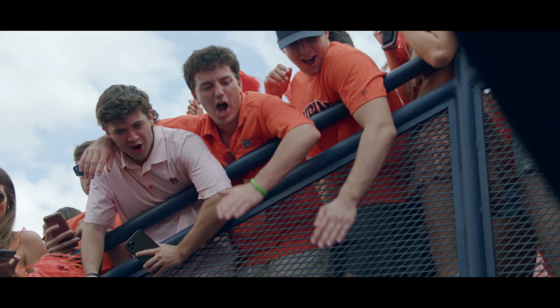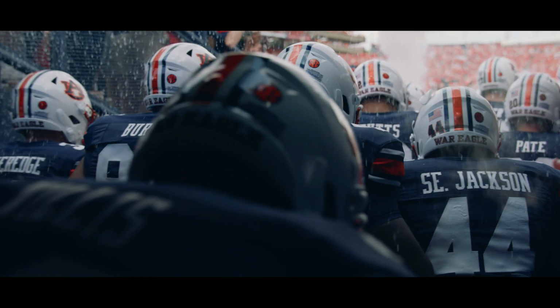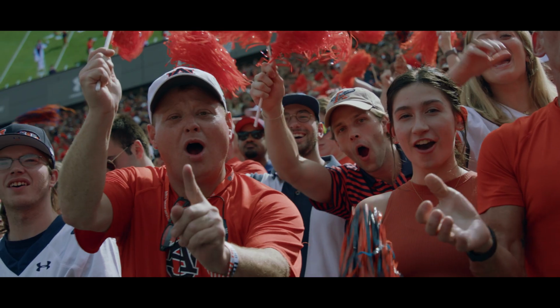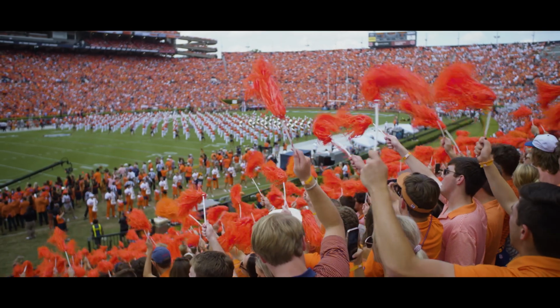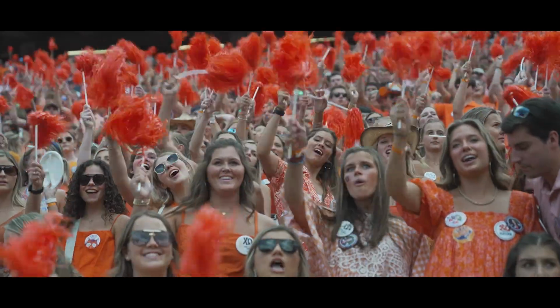I know Jordan-Hare is going to be rocking. It's going to be electric. I feel like our crowd always does a good job no matter who we play. I expect it to be like an Iron Bowl type of game. SEC, it's different, especially in Jordan-Hare. We got the best fans in college football.